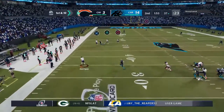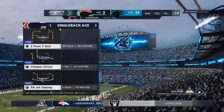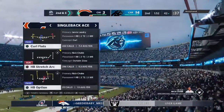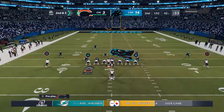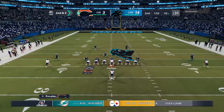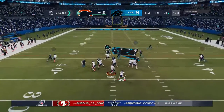Steps away to his left. Now he'll pull it down, and he'll be out of bounds after getting this one across the 40. He'll get 5 out of the scramble. It's 2nd down. 42-yard line. A gain of 5 brings up 2nd and 5.